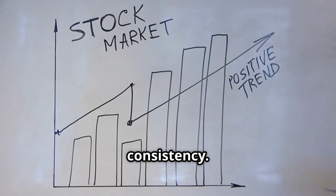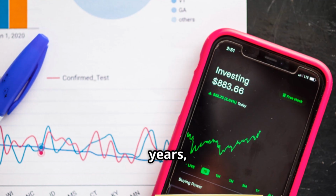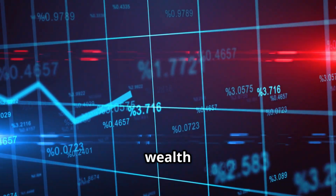SCHD's real strength is consistency. Over the past 5 years, it's averaged an annual return of 11.5%. Stretch that to 10 years, and you're looking at 12.2% per year. These numbers show SCHD's resilience and ability to create wealth over time.